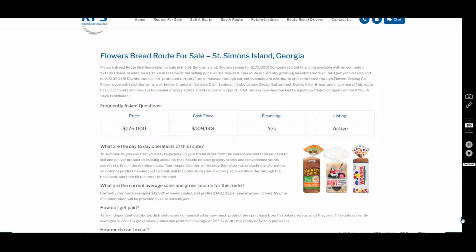Let's cover the St. Simons Island, Georgia Flowers Bread route that we have listed for $175,000. Definitely has company financing available with an estimated $71,000 down, plus the 10% cash reserve of the selling price required by Flowers. So let's go over the details here together.